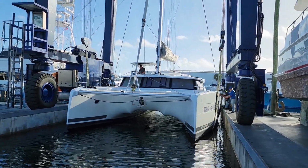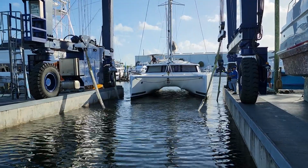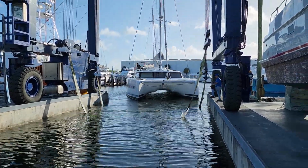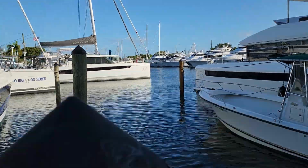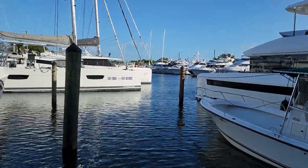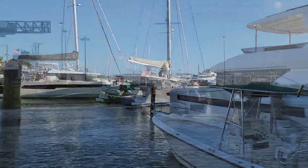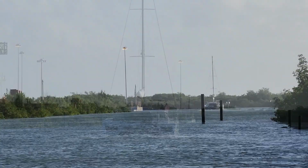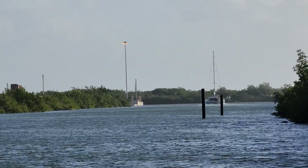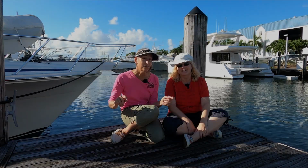And just like that, the boat was off again. We had a survey in hand that we now could work through insurance with. That concludes the survey and sea trial on the boat.